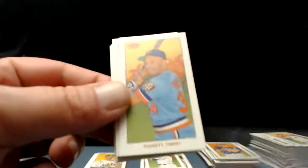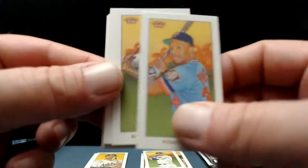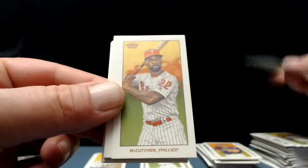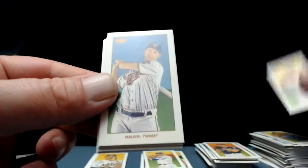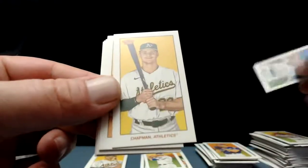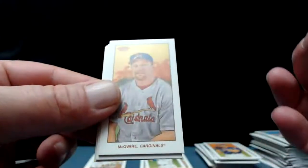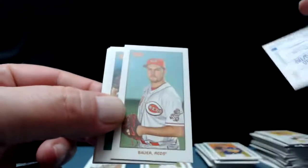Kirby Puckett to start us off, Series 5. That's not a bad start. Don't say too much, Kirby Puckett. No, you don't. All right, Kirby goes there. Andrew McCutchen. Joe Mauer, future Hall of Famer, right? Matt Chapman. You got Mark McGwire. What a turd.